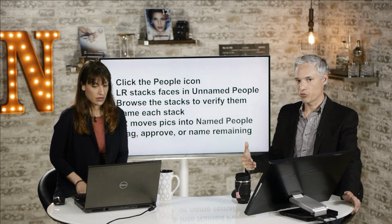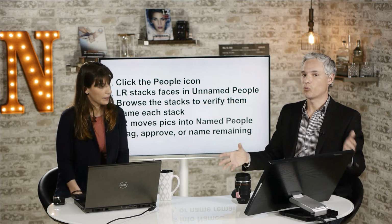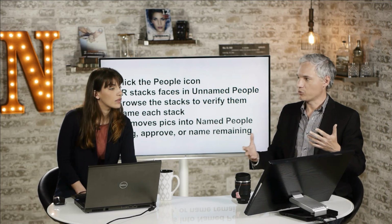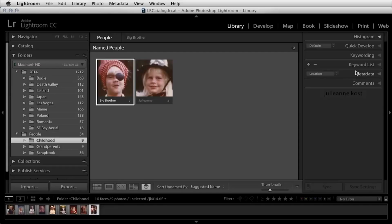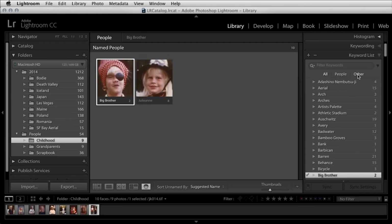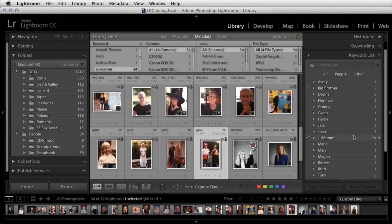The process that you'll go through is to click the people icon, and that causes Lightroom to go through whatever pictures are in the current collection. If you have all photos, it will go through the entire process and just spend some time churning and identifying faces. It then stacks all the faces that it thinks are the same, and you can open the stacks if you want to make sure all the faces are actually the same person or remove people that it misidentified. Then you type a name and it moves it into the named people category, and you'll see a bunch of stacks and named people with pictures of the same person.